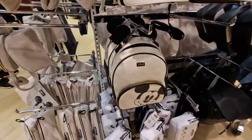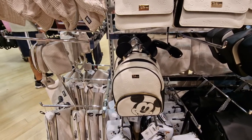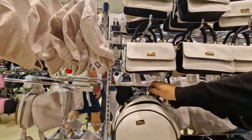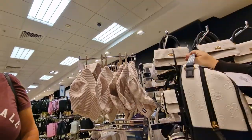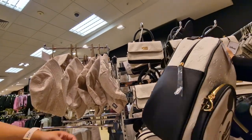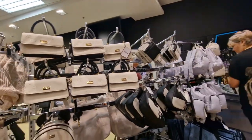Oh, that's pretty. I found a new bag. How much is the bag? It's quite nice. It's only £16. It's not bad. Caroline might have to have a new bag. I just might have to do it. Well, you've got that one down there too.